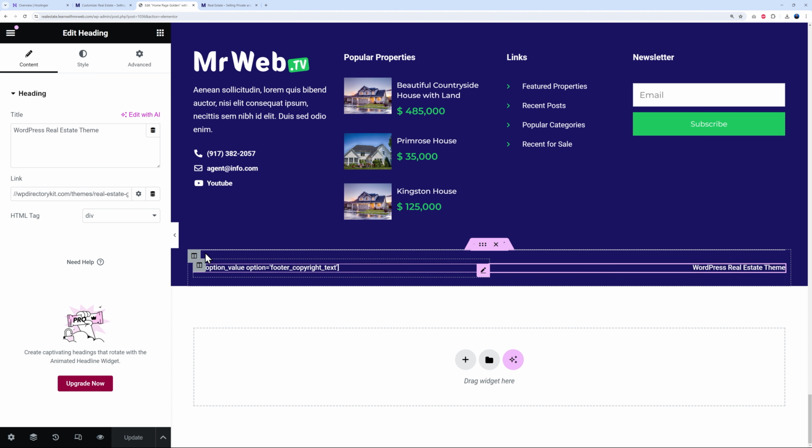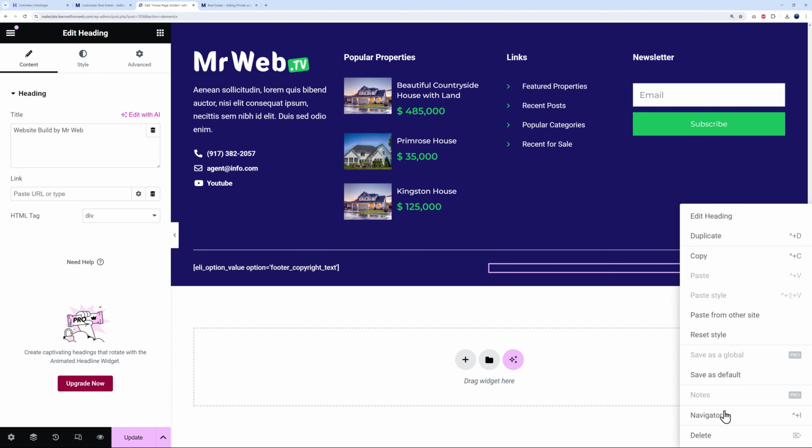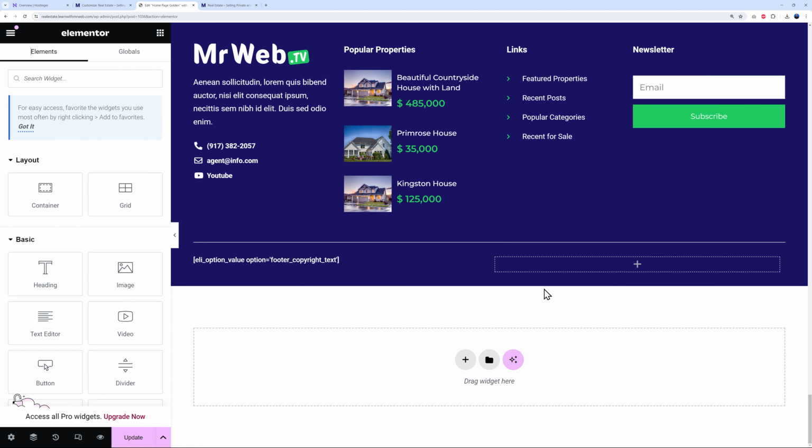This is the one here. If you click on this, as you can see, this is the text and this is the link. So you can link this to something else. This is really up to you. Maybe website built by Mr. Web or something like this. If you want to keep it, you can change the text here. If you don't want it, you can right click here and then delete, and that's you done basically. This is up to you. This is really what you want to do, whichever you want.